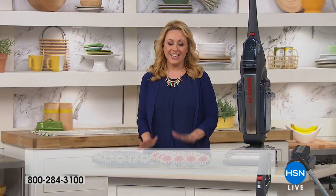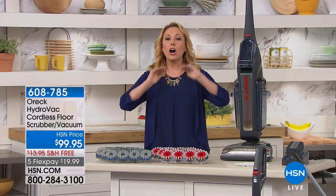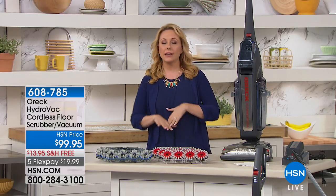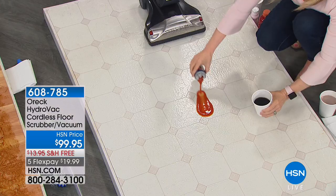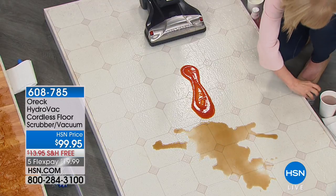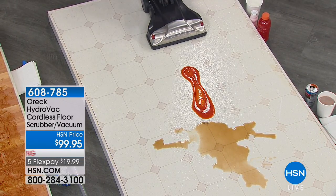Well, we're going to continue on with Oryx. So here's what we're doing here. Now, if you've got hardwood floors, if you've got Pergo, if you've got tile, if you've got any kind of hardwood or stone floor, you're going to want to clean it. You're going to want to scrub it. You're going to want to wash it. If you're not the mop and bucket type, we've got something amazing for you from Oryx.